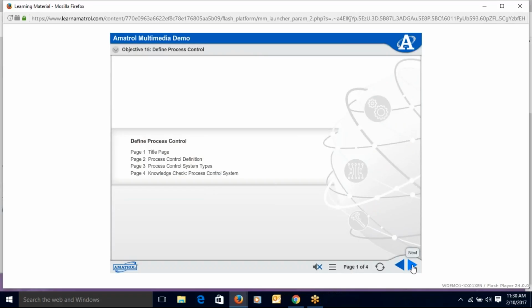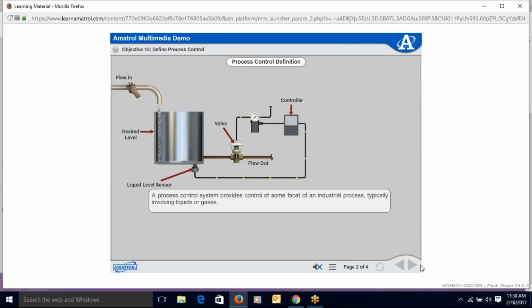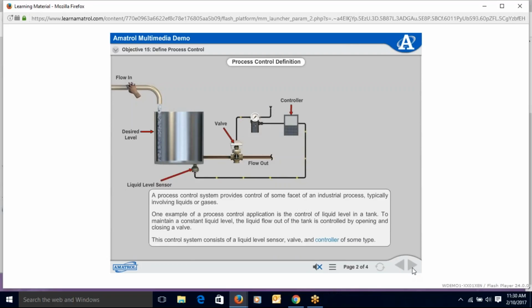Process control. You can see some interactions with process control. Here manually I can open up this valve to put water in the tank, and I can control this PID controller to monitor the flow out of the tank to keep the desired level.